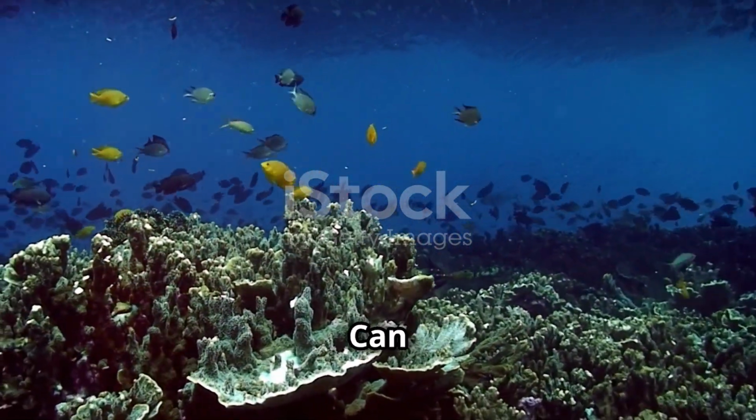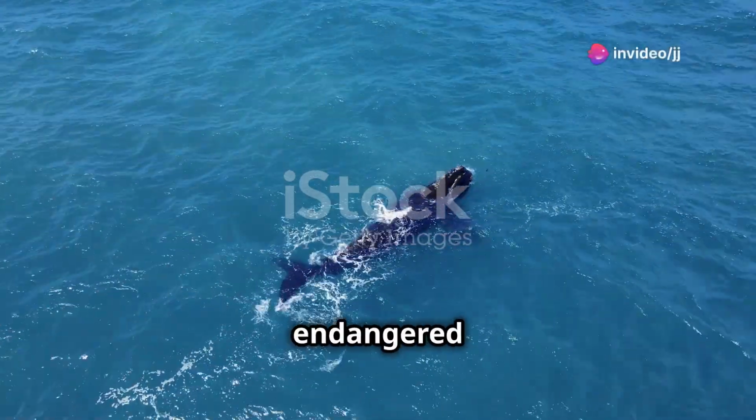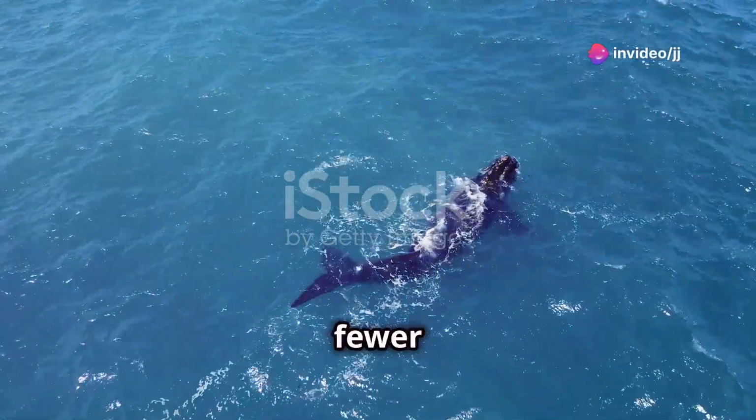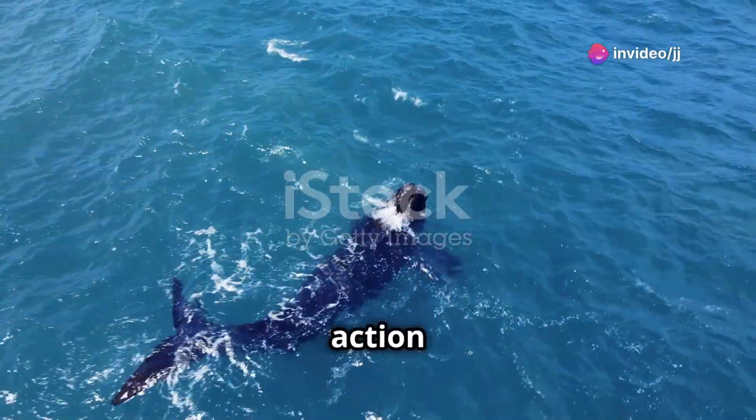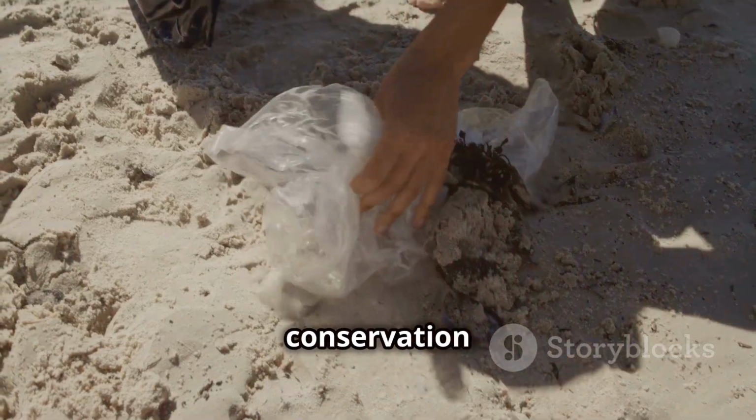Section 9. What you can do. You can make a difference in the fight to save the vaquita, one of the most endangered marine mammals in the world. With fewer than 10 individuals left, every action counts. Here are a few ways to get involved and contribute to the conservation efforts.